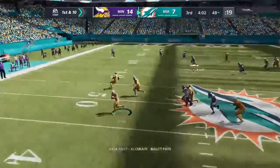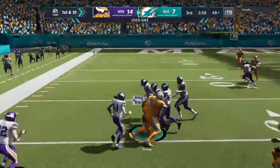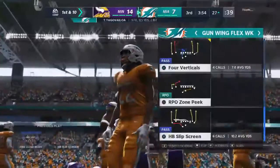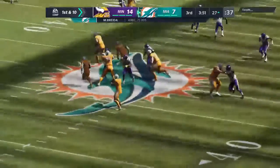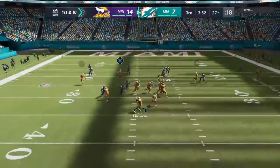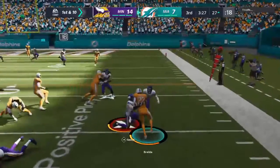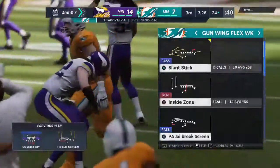Tua sets up to pass it. They'll set up a screen for Breida. And he'll go down, but not before getting this inside the 30. Chewing up big yardage. Another nice gain there. This one goes for 20. 1st and 10 at the 20. That was a beautifully executed screen pass. They let the rushers get upfield and get the escorts in front, meaning the offensive linemen, other blockers out in front, completed the pass beautifully. So now you've got all that open space, but big guys leading the way.